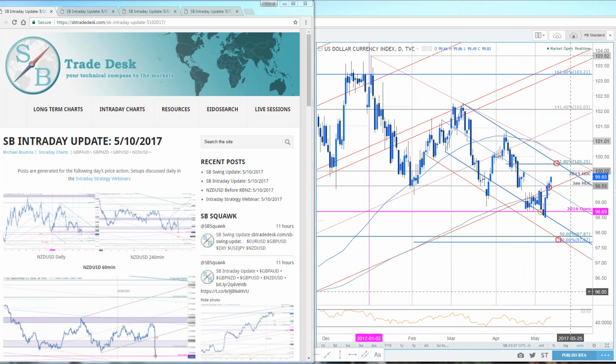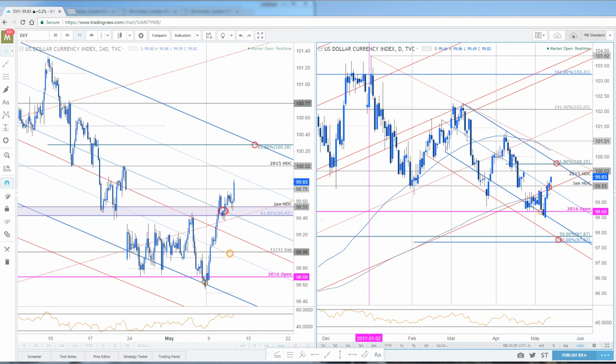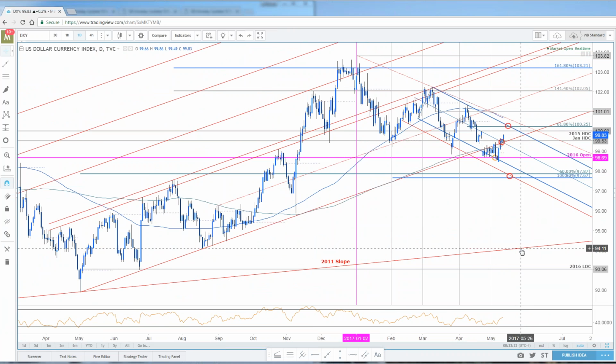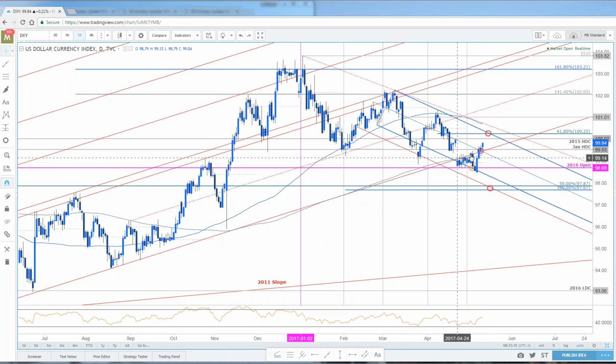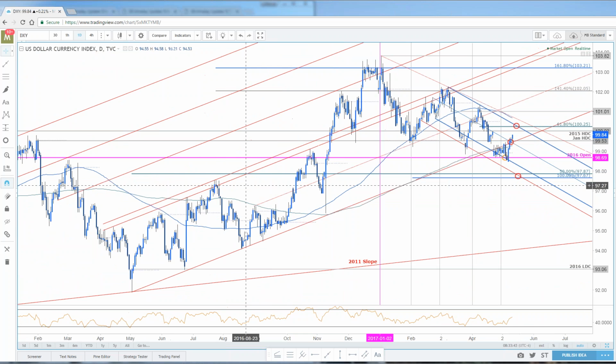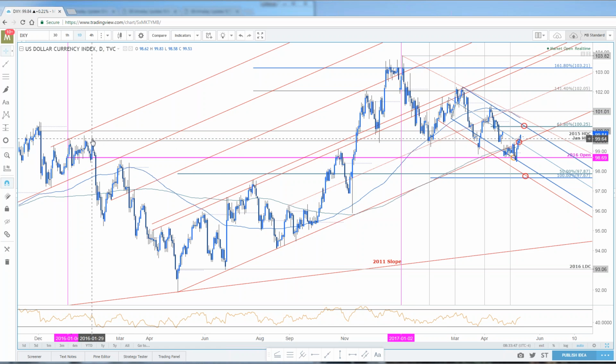Dollar index looks like this. So this is the setup that we've been tracking, obviously. Again, I don't want to bore you with all the details, but we broke back above that trendline support. This was really the focal resistance range that we were looking for heading into the start of the week. 99.53 represented the January high day close from last year. Okay, really nice pivots in price.